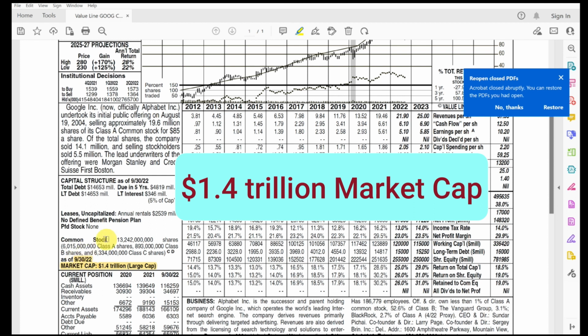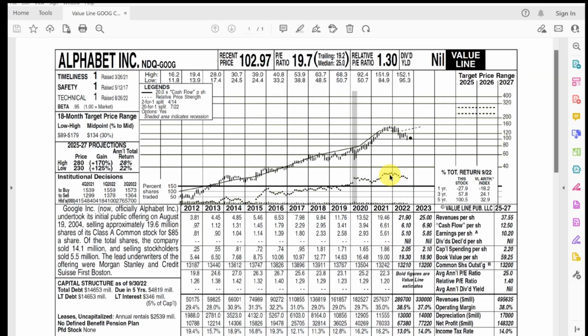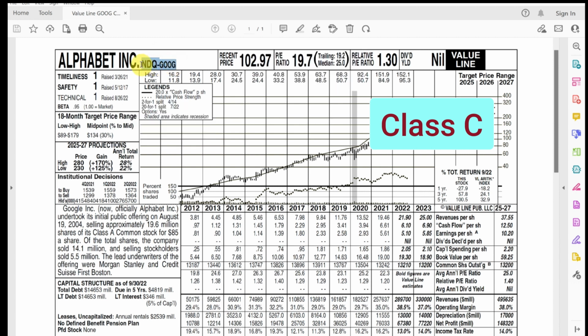This tells me that this is one of the biggest companies in the entire world, maybe in the top 5 along with Amazon and Microsoft. Now, Alphabet or Google has 3 types of shares: Class A, Class B, and Class C shares. Class B shares are for the founders, and Class A and Class C shares are for regular investors. And this one-page Value Line report is for Class C shares with the ticker GOOG. The financials of the company will remain the same, whether it's Class C, Class B, or Class A shares.